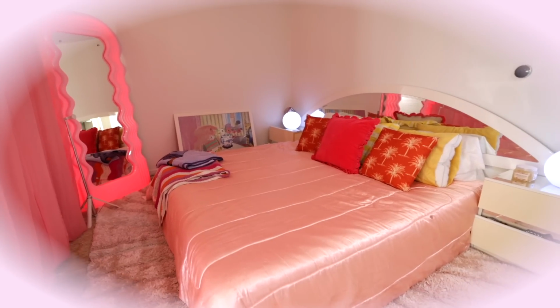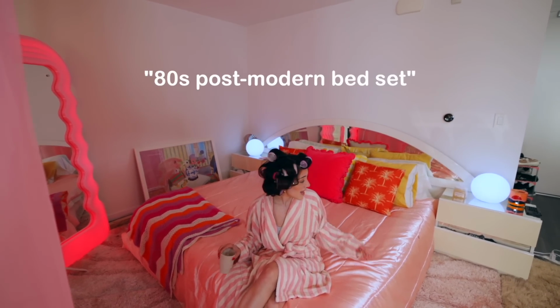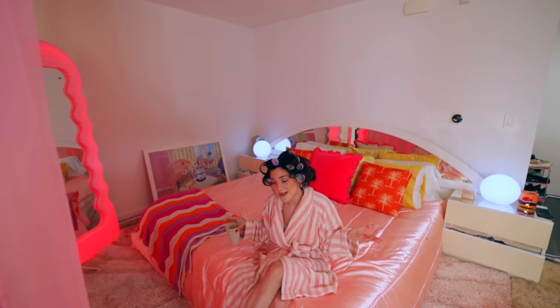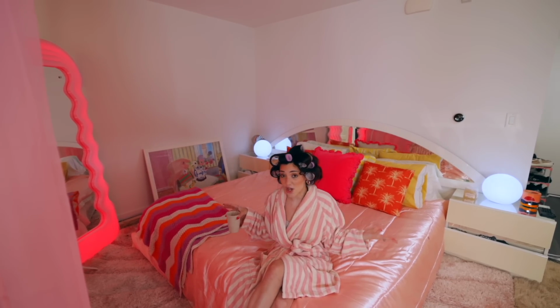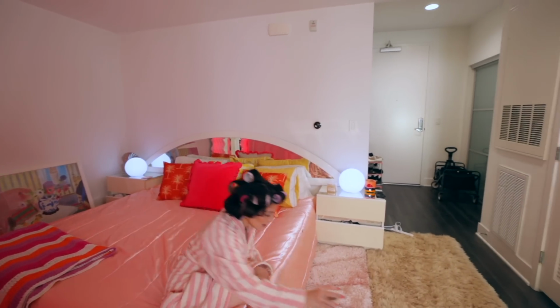Okay, so this bed is iconic. I got it on Facebook Marketplace. All I typed was 80s postmodern bed set, and this headboard and two side tables came together. Because my bedroom is quite small, my bedroom just consists of my bed and my nightstands and a mirror. So this is all I have in my bedroom because all my closet space is in my entryway, and I'll take you guys over there.